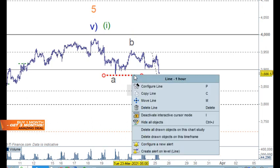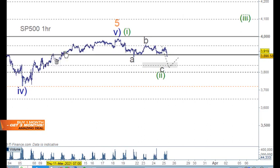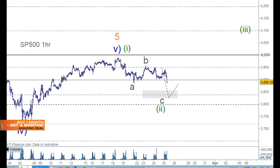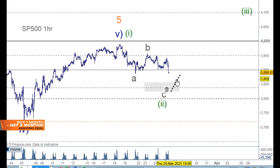So I can remove that here now, and we don't need these guys over here that have served us well to a point, a little bit of profit. But yesterday we noted that there were 5 waves moving down through here. So we're looking for an A, B, C back to the supply zone here, and then looking down for wave C to play out somewhat further.